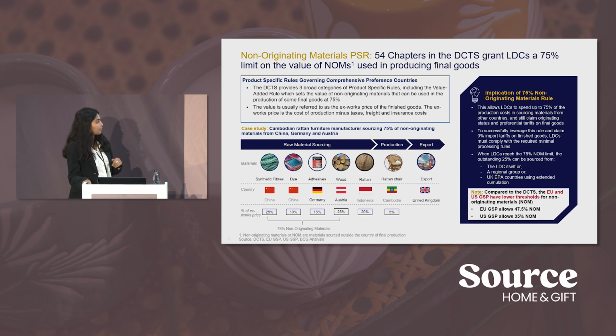Then they can source the rattan from Indonesia, and because Cambodia is in the same regional group as Indonesia, it's also an LDC, that 20% from Indonesia would count as originating. Then they'd need to produce the chair in Cambodia, and again, could still export to the UK and receive preferences.